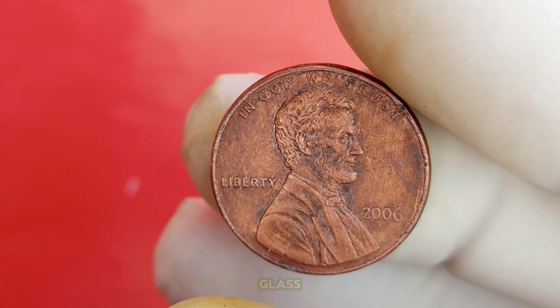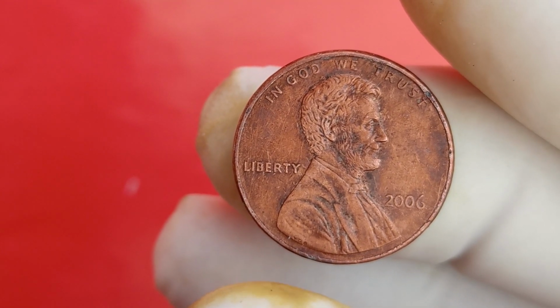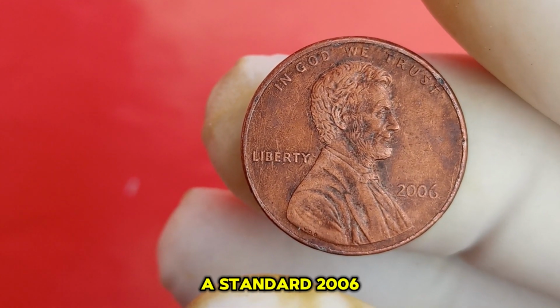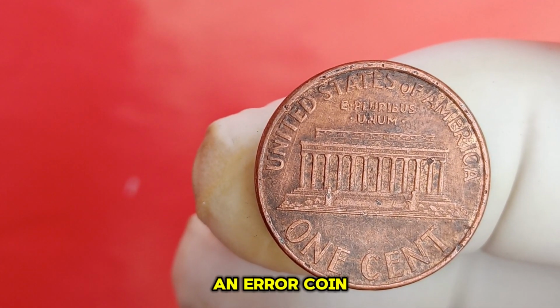Use a magnifying glass to look for doubling in the lettering or design elements. Pay close attention to the words "Liberty," "In God We Trust," and the date. A standard 2006 penny should weigh about 2.5 grams. If your coin's weight differs significantly, it could be an error coin.